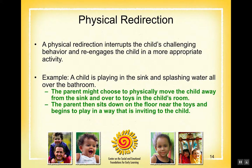For example, a child is playing in the sink and splashing water all over the bathroom. The parent might choose to physically move the child away from the sink and over to some toys in the child's room. Once at the toys, the parent could then sit down on the floor near the toys and begin to play in a way that is inviting to the child.